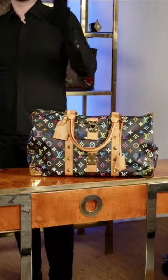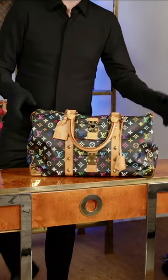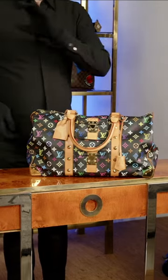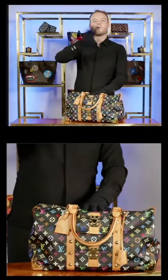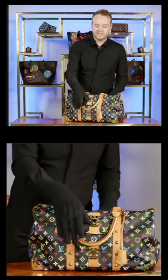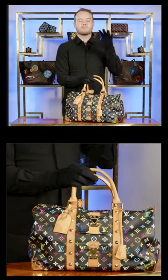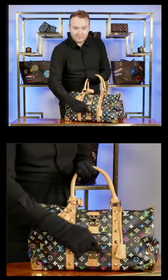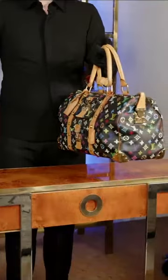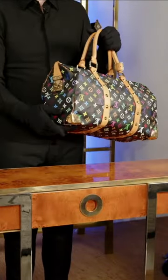After Stephen Sprouse, they partnered with Takashi Murakami, Marc Jacobs at Louis Vuitton, and brought to a spring summer 2003 incredible items. Murakami went all the way up until 2014/15, and that's when Louis Vuitton decided to just discontinue it. So the only place you can get it is here on the pre-loved market. The only place you're gonna get it with that vachetta trim and this incredible condition is here at What Goes Around Comes Around. Look at that, I love the metal corners.